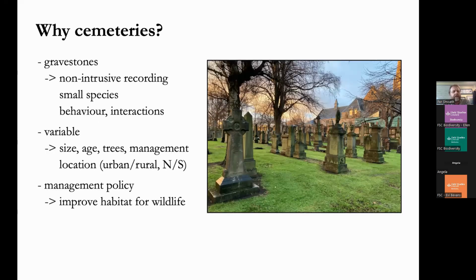The other good thing about cemeteries is that the gravestones provide a way of recording species that's non-intrusive, just by looking at what is sitting on the gravestones. Because they're quite a flat surface, it can be quite easy to spot smaller species that otherwise would be quite hard to see. And you can also watch them without disturbing their behavior. You can see some of the ways that they behave and the type of interactions they have, which would be difficult to get access to if you do sweeping or beating and so on, which are traditional ways of recording insects. I'll come back to this a little bit later on.